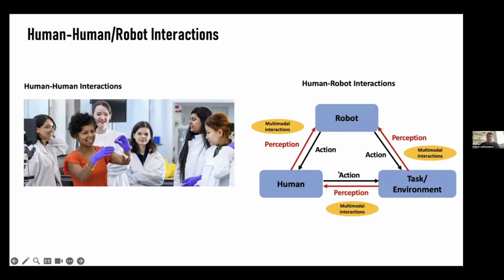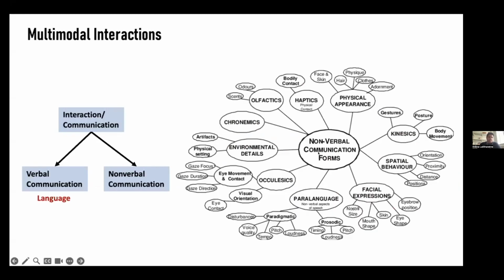But you can see this interaction can be multimodal, just similar to what we can see in human-human interaction. For example, interaction can mainly be divided into two main areas. From a communication point of view, it could be verbal communication, specifically languages. We have a huge discussion about languages these days, which is one very prominent way of communicating. But we also have a large body of other forms of communication, for example, non-verbal communication. That is one of the areas of interest for my group.